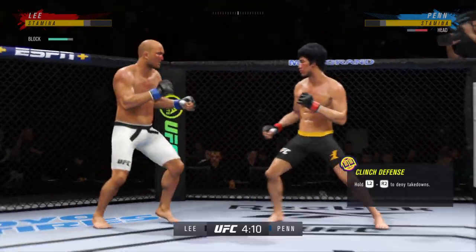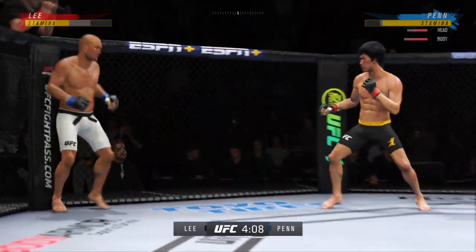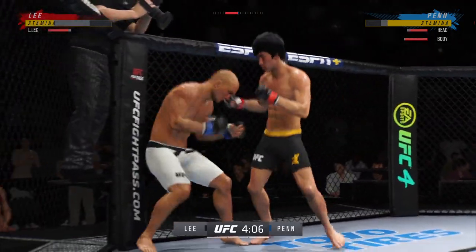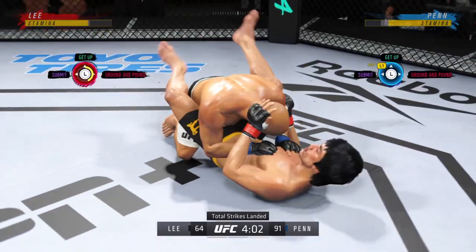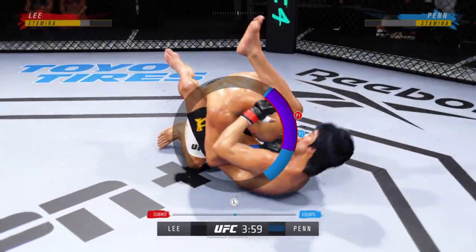Starting to do some really significant damage to the body here. Another strike lands there. Kick to the body by Lee. Take him down, cut him. Take him down, cut him. Over and over. He's secured these takedowns.